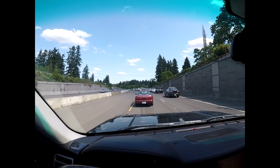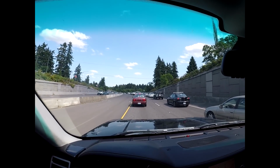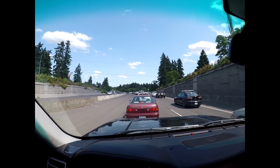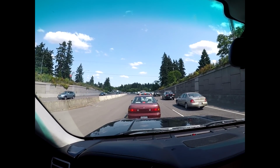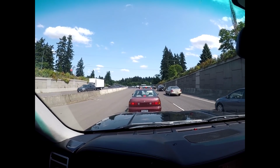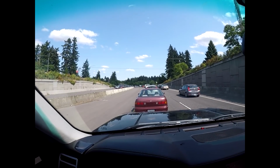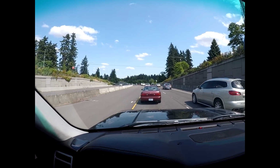This is low-key what I was trying to avoid, but it didn't happen. So we'll have to make this trip again. The only thing is, we will probably be going back for the car at like 5:30, maybe closer to 6. So hopefully in a few hours it won't be so backed up.